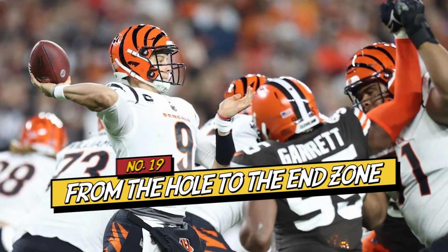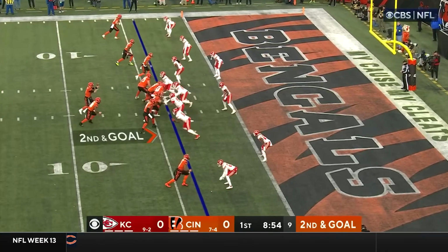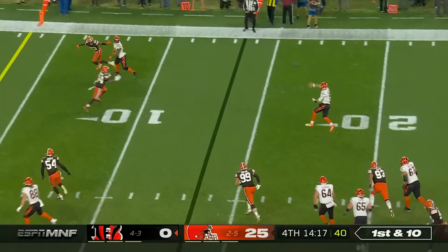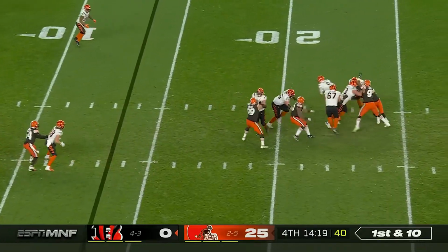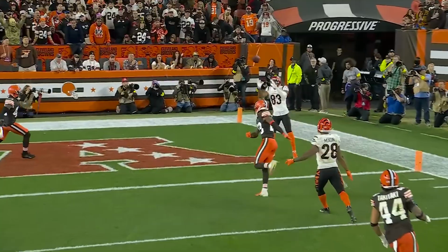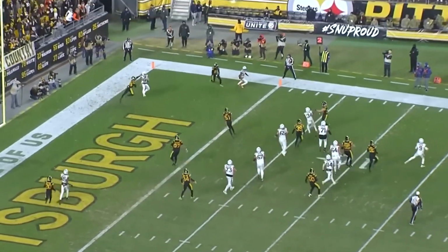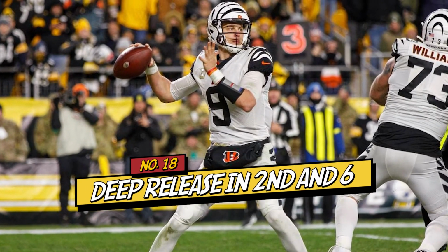Number 19, from the hole to the end zone. Sometimes Joe's cool, sometimes he's tough and rough, and at other times he's smooth. But here's the thing, he does it all in style. Just look how he sneaks in through the middle of the defenders and laces it right into the hands of Tyler Boyd. Cool class. But in number 18 is that time he showed what he can do if given too much time. Number 18, deep release in 2nd and 6.